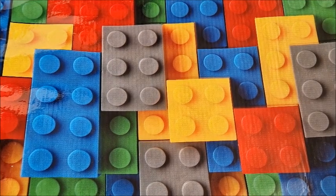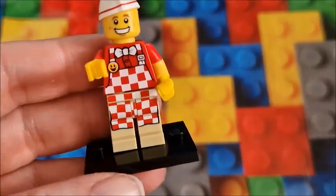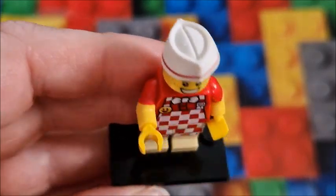Now, in the fair, in the park, there also will be some food being sold and drink. So look who we have here. The hot dog seller. Look at him in his little outfit.